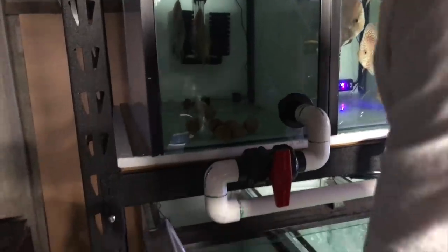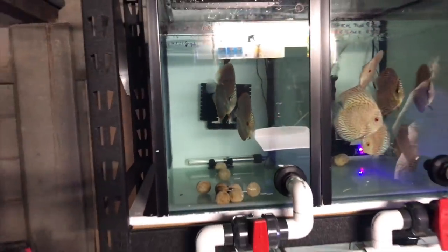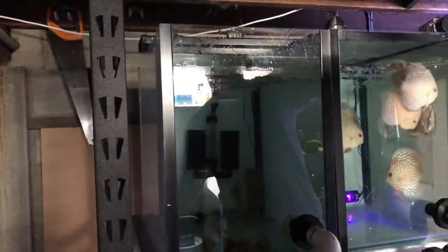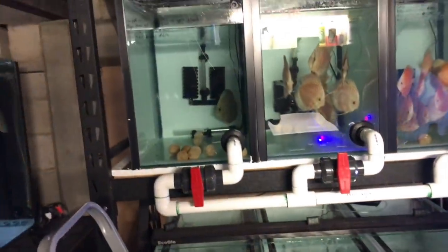So we're doing a bagging. To release a fish, head down, and then just go like that. A lot of them will go like this, like that. They have no idea what they're doing. It's crazy.